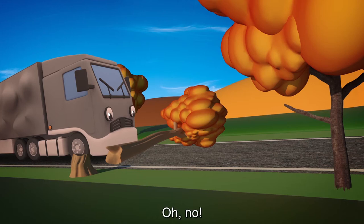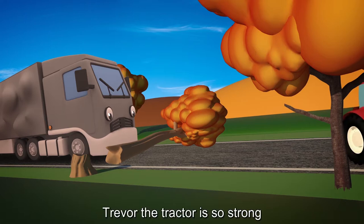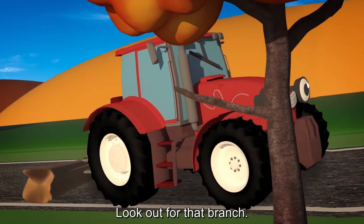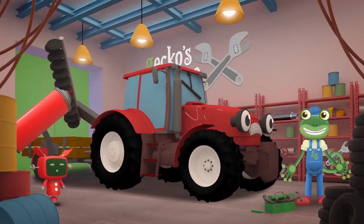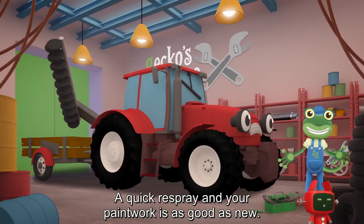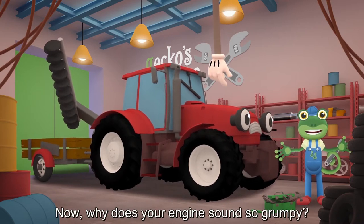Oh no, this tree has fallen over in an autumn storm. Trevor the tractor is so strong that he can drag the tree out of the road so that everyone can get to where they need to go. Look out for that branch. Oh no, it's scratched his lovely red paintwork. A quick respray and your paintwork's as good as new. Now, why does your engine sound so grumpy?